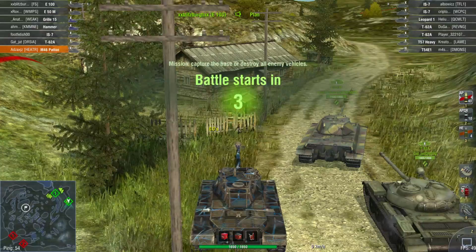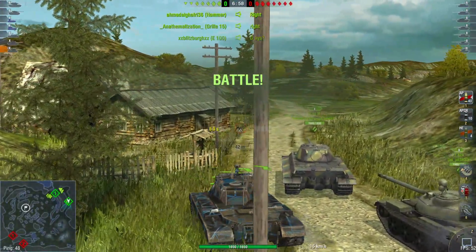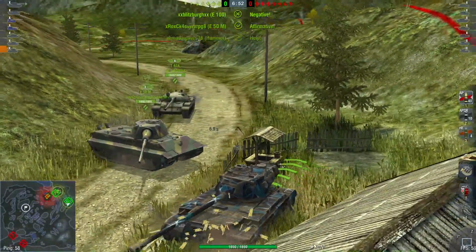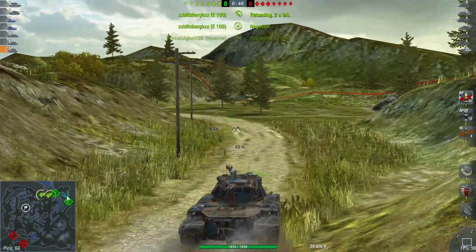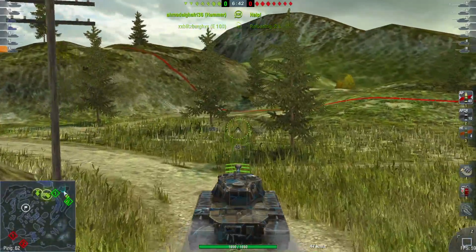Bottom tier again. Let's start playing. Yeah, they called right and they're going right, so let's go with them. I mean, that's not a bad call. More and more often on this map I see people going right.